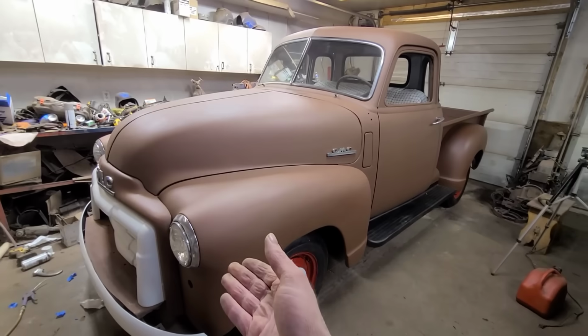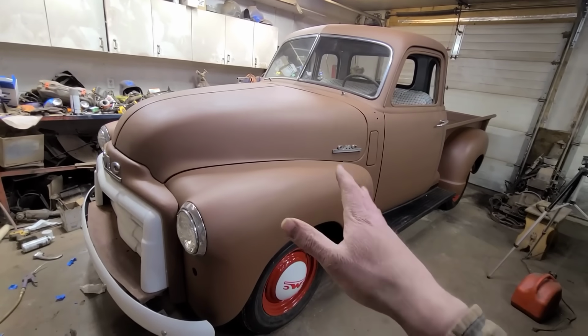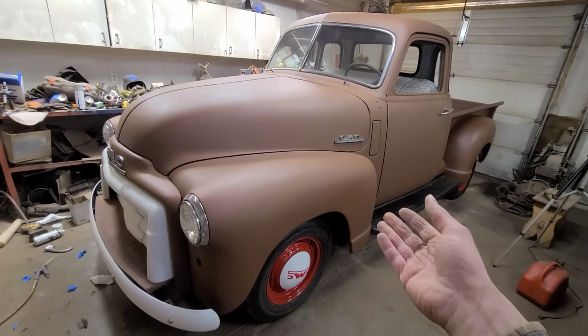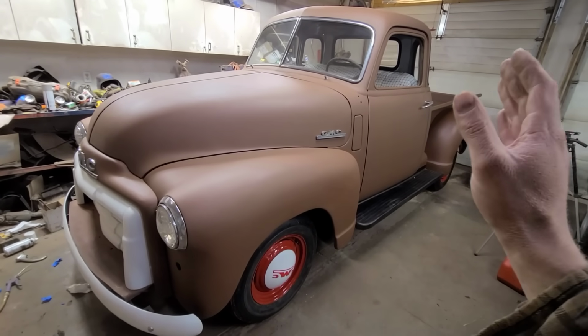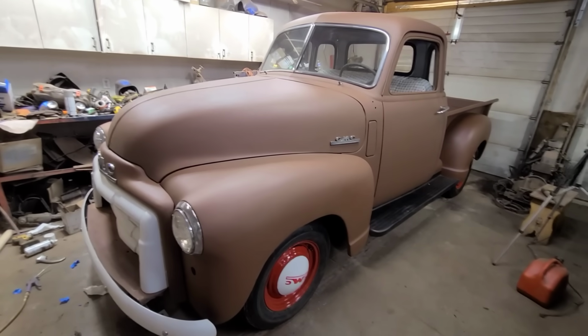The idea behind this project was not to create a flawless showpiece, but rather what I would call a blank slate for someone else to take to whatever level they choose. So all we really did was make the body structurally sound, and then get it running so it at least can move itself around.